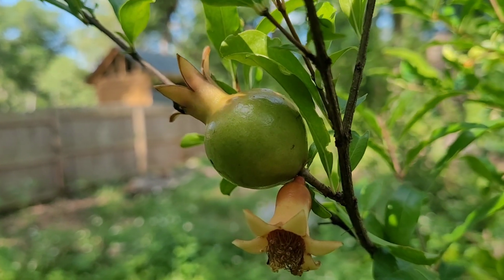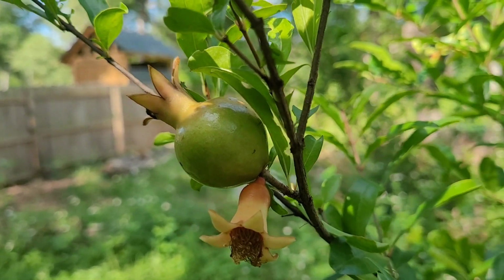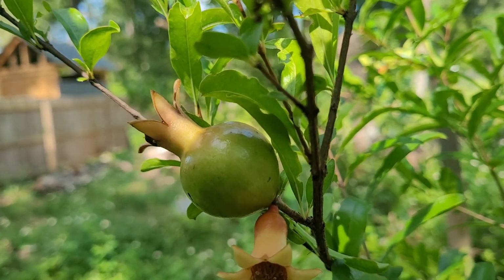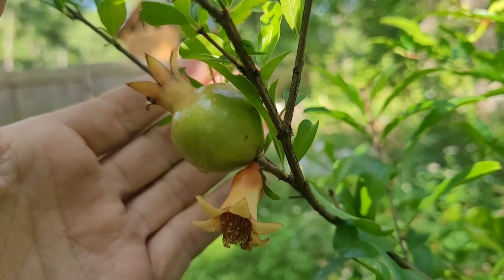First pomegranate of the season. Woohoo! Now this is a nana, or a dwarf pomegranate. And well, these don't get much bigger than maybe two golf balls. So double the size of a golf ball, and that's about what they get.